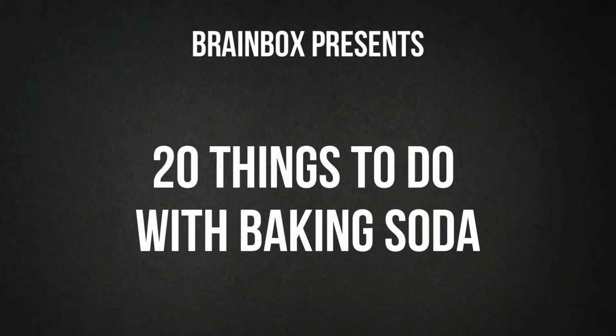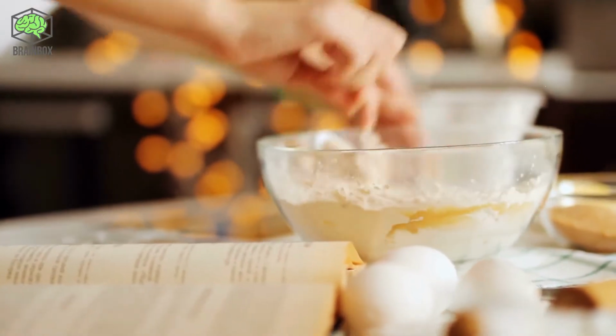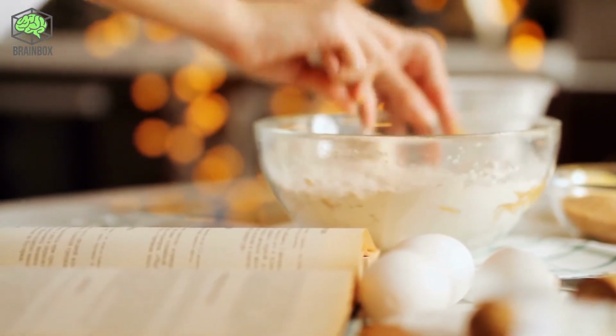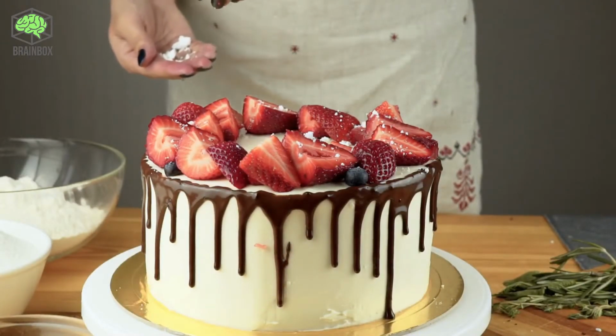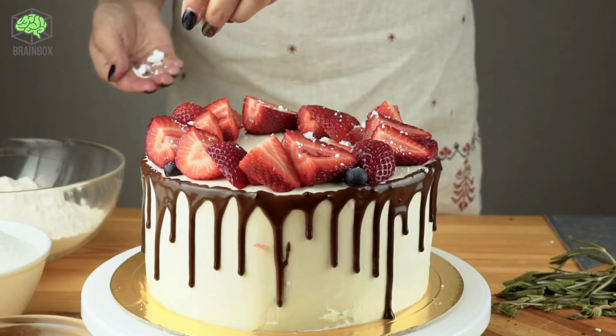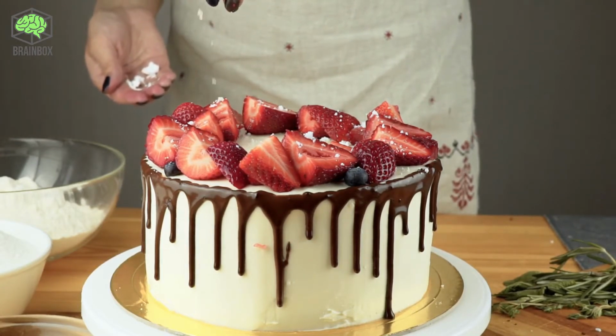BRAINBOX presents 20 things to do with baking soda. Baking soda can be used for more things than you think aside from baking. This natural product, also known as sodium bicarbonate, doesn't only make your cakes taste better, but it also improves your life in the most toxic-free and eco-friendly way.